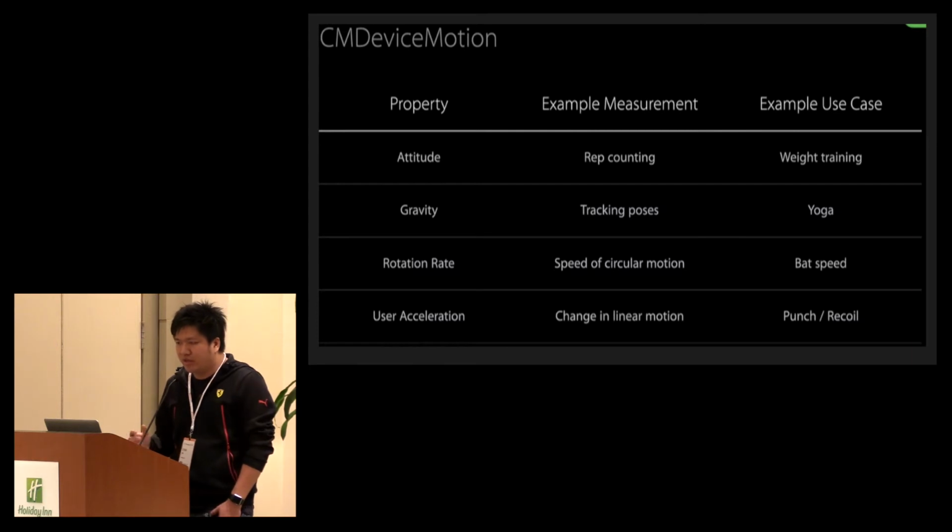For our case, we actually have another app. We can use gyro to track your swing when you play golf. We can analyze your swing to see how fast you're swinging, the angle, the impact angle, and the tempo, actually. If you guys play golf, it should be a 3-to-1 ratio. And user acceleration is basically the change in linear motion, like a punch. You can track how fast you're punching.